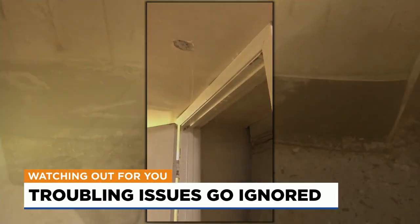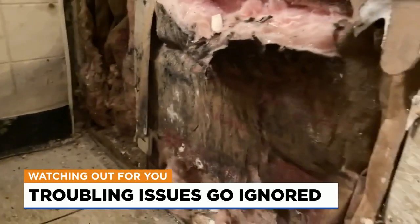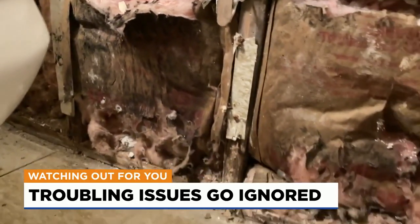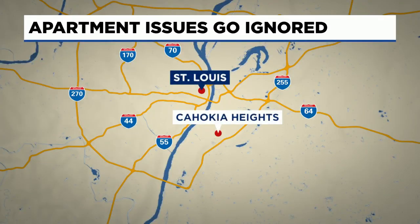Black mold, leaky ceilings, even dead rats coming up from the drains. These are real issues at homes in the Metro East. Well, tonight we are watching out for those residents. They've turned to us for help, a solution, a fix to what they say is ignored, persistent problems. This is happening at the Greystone Apartments in Cahokia Heights. News 4's Jenna Ray takes you there and shows you what those people are enduring.